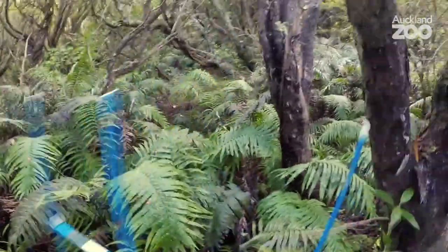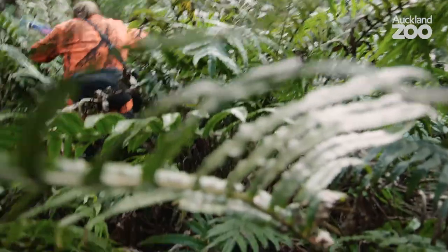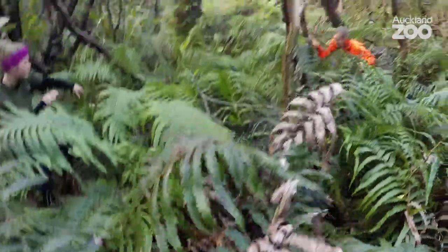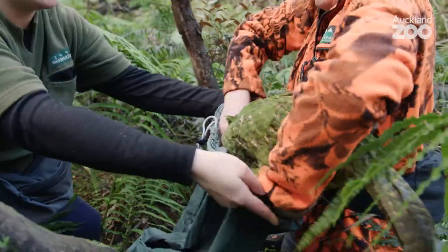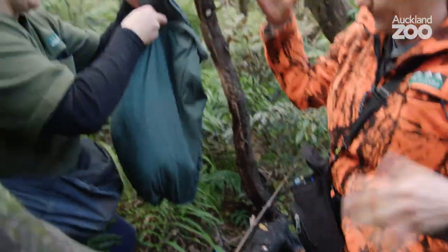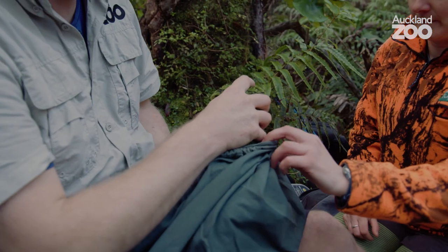I've just seen ripples in the water here, so I think he's in the water. This is Buster, who went for a little paddle across a little puddle to try and get away from us, but eventually we got him. His head. I know.